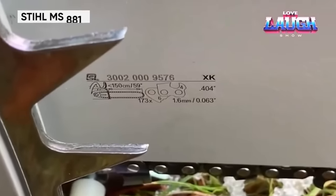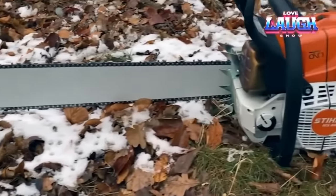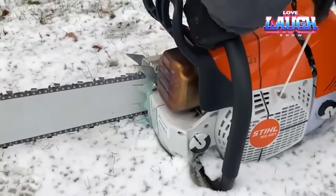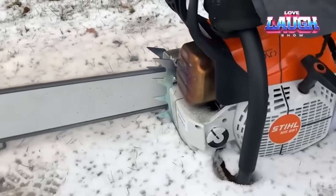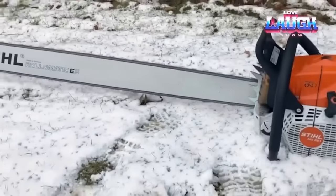The Steel MS-881 is a chainsaw designed for the most robust timber tasks. This precision tool is meticulously crafted, boasting a 121 cubic inch, 8.2 horsepower engine that effortlessly conquers trees up to 6 feet thick. Weighing a mere 29.2 pounds, its lightweight construction ensures agility and reduced fatigue during prolonged use.